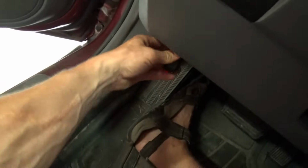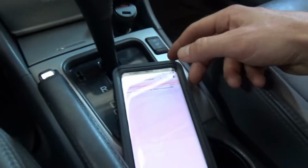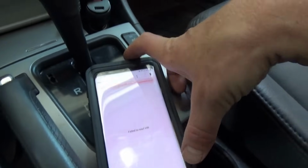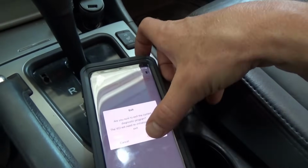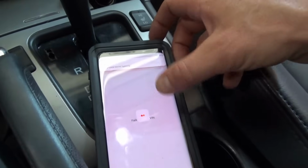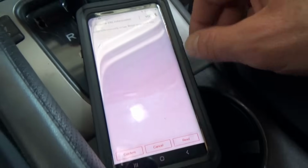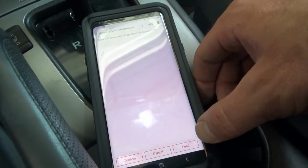VCI connection error. Let's see. Unplug it. Plug it back in. Should have some kind of light. Let me see, the VCI is blinking there. It's not happy. Let me try to get back in here. Alright, now the VCI icon is lit up, so we can do automatic search. Read VIN. See if it'll read it.